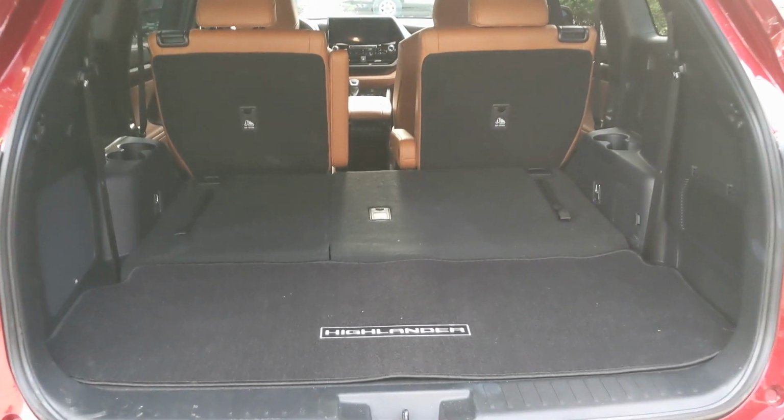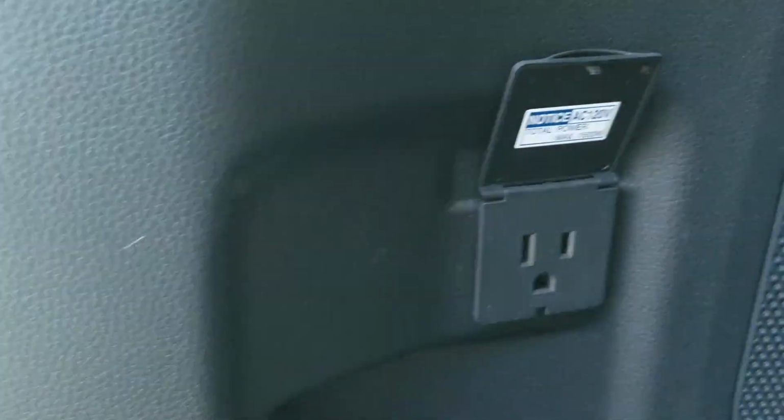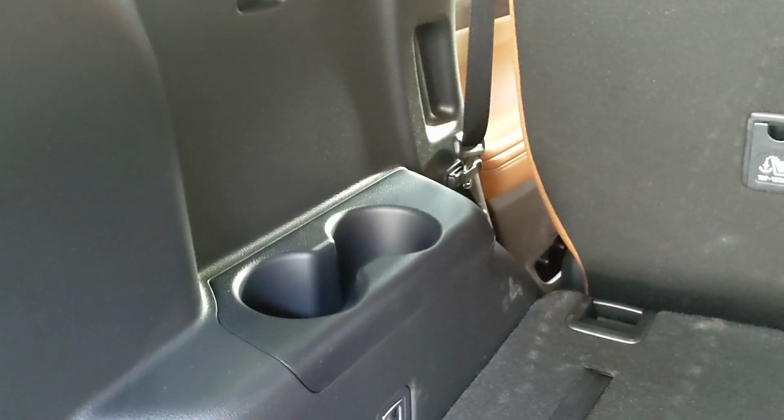Other highlights in the cargo area include this 3-prong 120 volt AC power outlet back here. You can see that there are mounting points in place for a cargo cover, although this one doesn't have the cargo cover. Cup holders back here, so 4 cup holders in total for the third row seats.